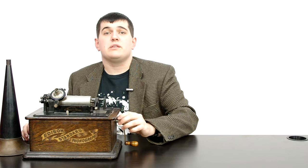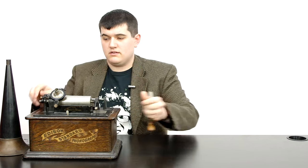This one works almost exactly the same as Edison's original phonograph. The records are now removable and made of wax, and there's now a spring-wound mechanism to drive its movement automatically. Other than that, though, it works pretty much the same way. But before we get to the eureka moment, let's have a look at the mechanism on the inside.